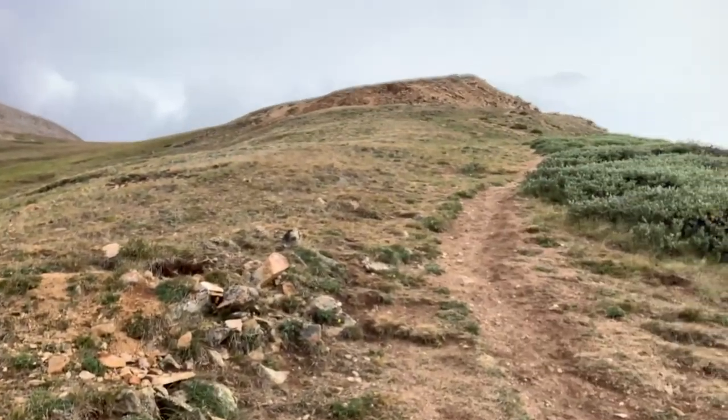Where we're standing right now is basically the Continental Divide, and the divide is going to continue along this single track trail up to Baldy, along maybe the first or second false summit. Then there's a shoulder ridgeline that juts over to Mount Guyot.